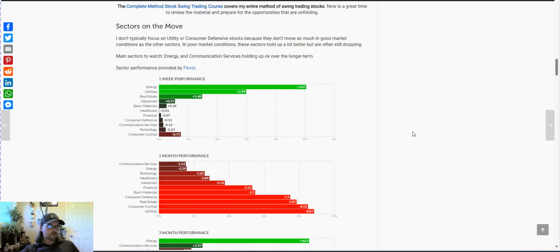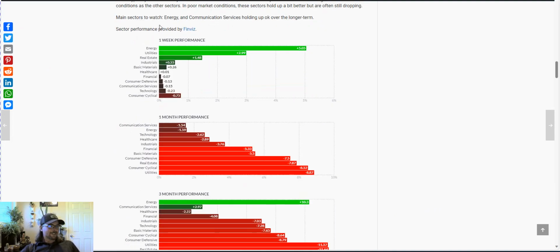Sectors on the move. Basically just energy. Energy's really been the only thing that's holding up okay on all three time frames: over the last week, over the last month, over the last 3 months. And I'd also say communication services just kind of hanging in there as well. Second in terms of 3-month performance. Top in terms of 1 month, but it's still negative.